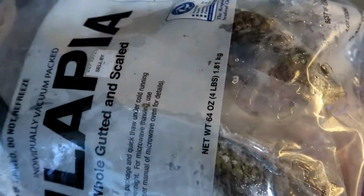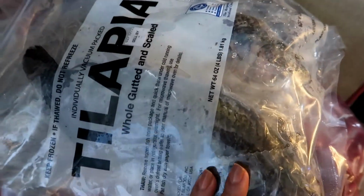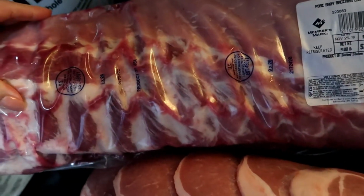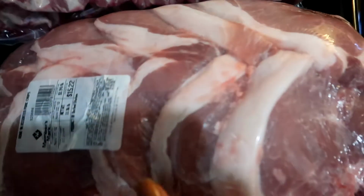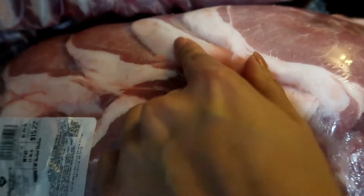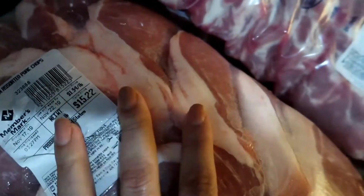I got this package of the whole gutted and scaled tilapias. These are individually packed, so that's perfect if you want to defrost one of them, then you don't have to defrost the whole package, making it convenient for you. I got this big package of pork baby back ribs. These are perfect. This is 9.8 pounds. I also got these bone-in assorted pork chops. Really good. If you don't like the fat, you could clean it up. If you fry it, they taste really good. Oh, sorry, I forgot. These are 11.36 pounds. That's a lot of pork.